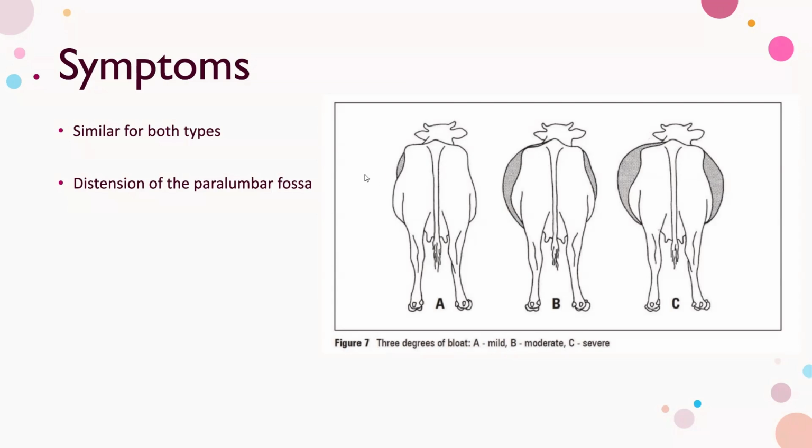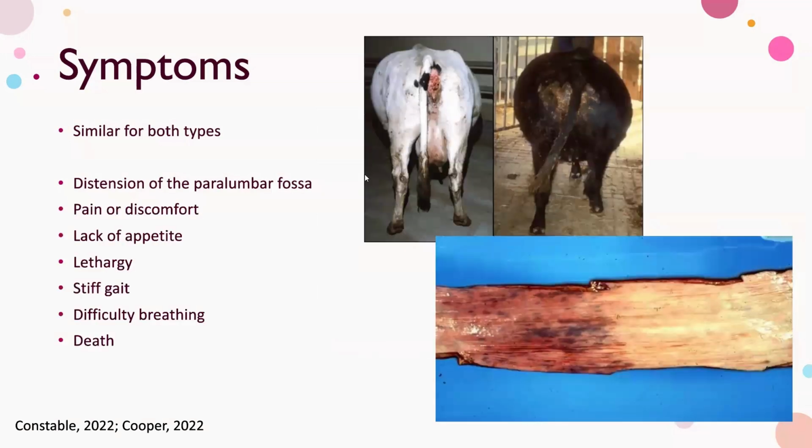Other symptoms you're going to see are, like I said, pain and discomfort, lack of appetite, lethargy, stiff gait, difficulty breathing, and death. And you get those later symptoms because as that rumen expands, it starts to put pressure on the other organs.